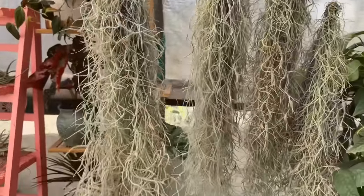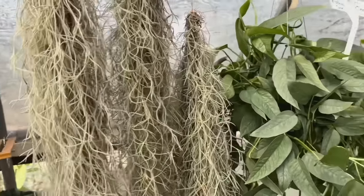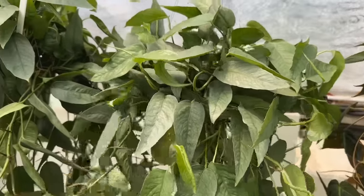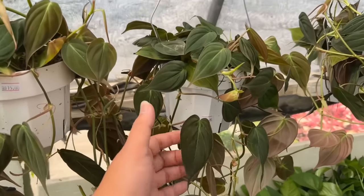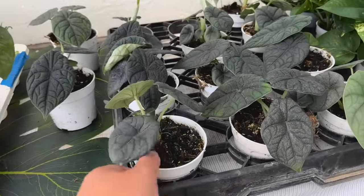We still have some nice long Spanish moss. Those are $18 each. They're pretty big bundles. And then right next to that are these really full Cebu Blue Pothos. These are $18 each. Look at how dense it is in there. They got some beautiful velvety philodendron micans. These are $15 each. Right below the Cebu Blues, they have some Alocasia Mellows, which I love.